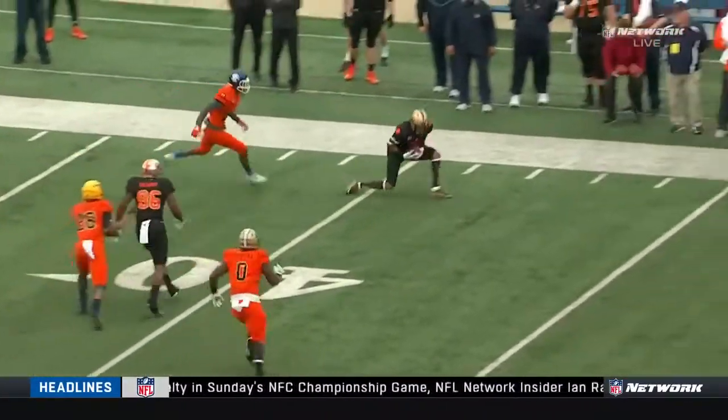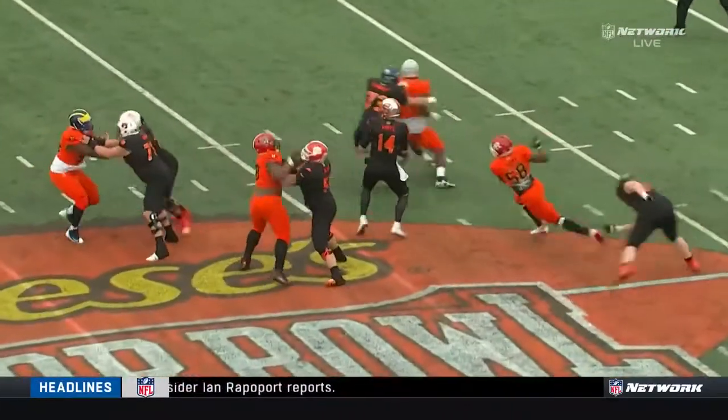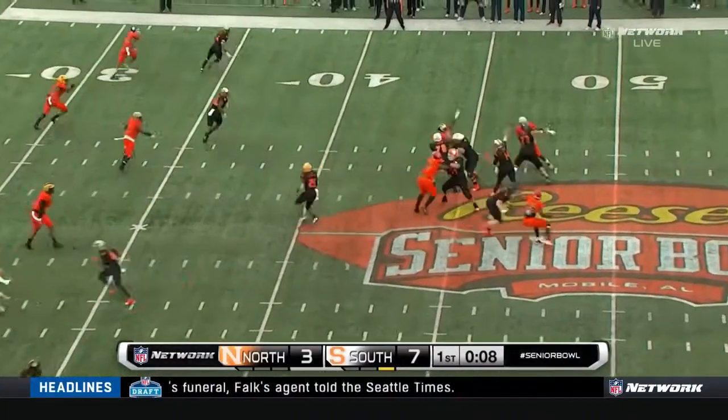And here's the throw, wide open in the corner. Smart play by Smith out of bounds. Down the bottom. This is a freaky guy. NFL teams love length and ability. 8 seconds left in this possession.